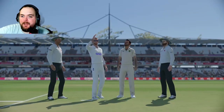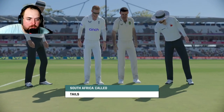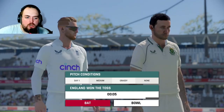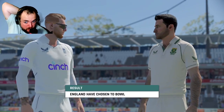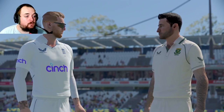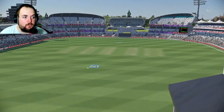Okay, so same playing 11 as last time. Ben Stokes takes the toss. Tails is called by South Africa. It is heads. I think we're going to have a bowl. Grassy pitch. We love a chase. It's just what we're going to do. Look at Lord's looking all beautiful.